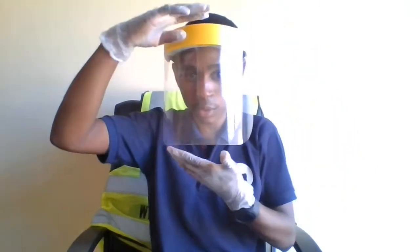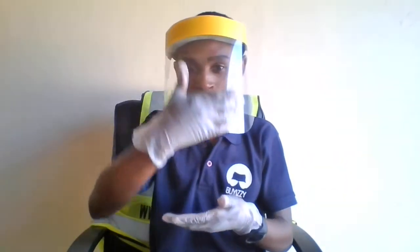As you can see, guys, this shield covers my whole front face, till this part, till the neck. So this will help you not to get any germs or bacteria coming to your nose, mouth, and also your eyes. As we have been warned that we shouldn't be touching our eyes often, try and avoid touching your eyes, your nose, as well as your mouth.